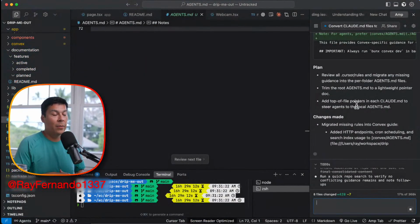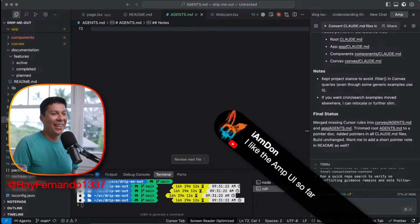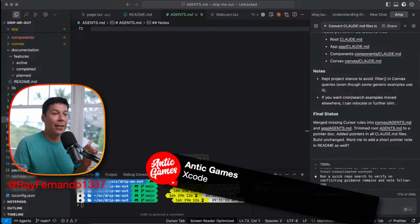And with the reputation AMP Code has, and everyone saying how good it is at understanding your code base, we'll see. I think this is going to be really interesting, especially because I want to do a feature plan with Oracle, and then try to ship the feature all in AMP. Since I have some credits, let's burn them, you know what I mean? I like the AMP UI so far. Yeah, the AMP UI is so clean, super clean.